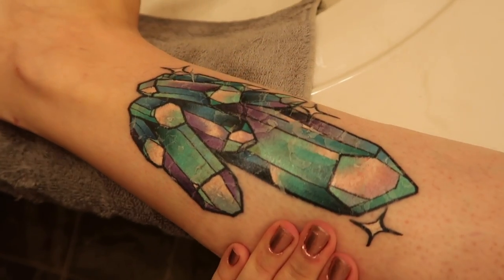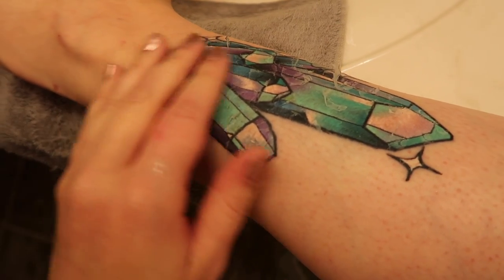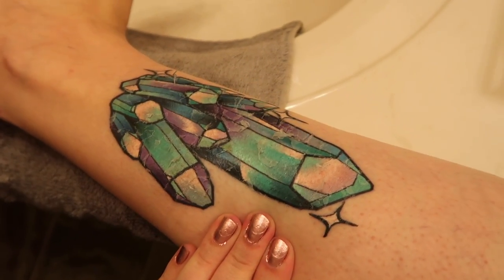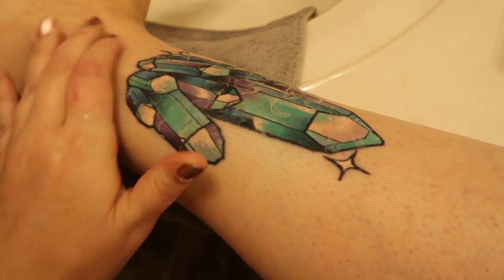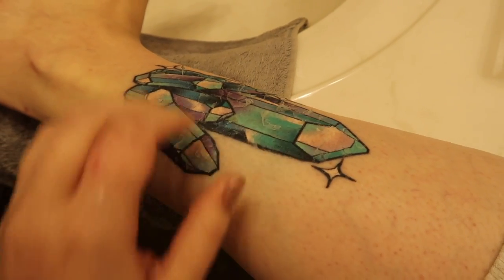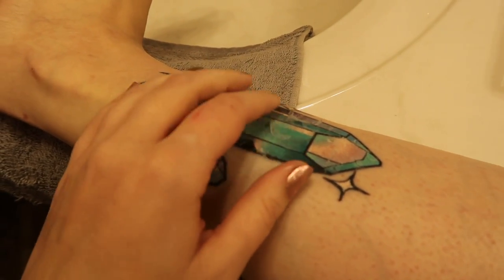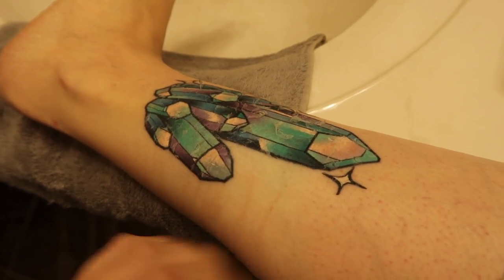This tattoo is officially a week old, and so that's pretty typical for it to start doing the flaking process. So it'll start to flake, and pretty soon we'll have a healed tattoo in probably like 3 weeks time, maybe a month. But yeah, definitely flaky right now, so just continue to wash it and moisturize it. Yay. But that is it for my experience with healing this tattoo.